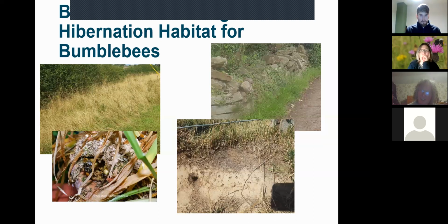And one thing cows are good at is creating bare soil in the copse. They love to rub their heads. You'll see one cow with a completely muddy face, like she's got a mud pack on. So that's something that cows do for pollinators as well. And next slide, please.